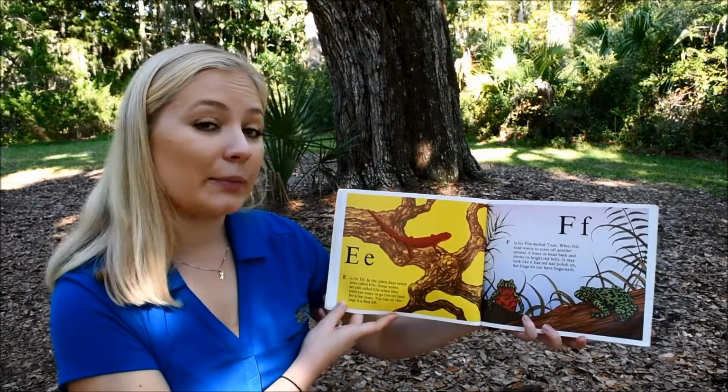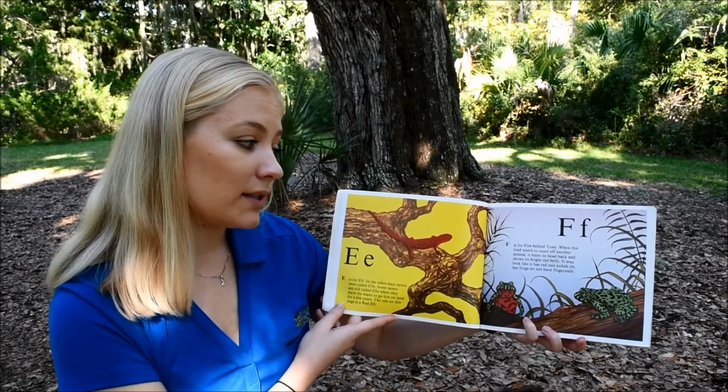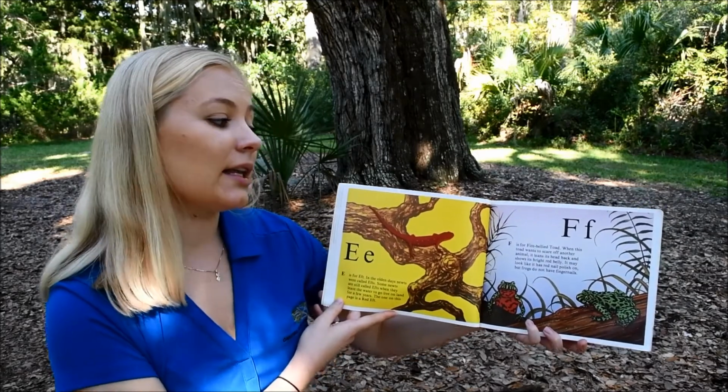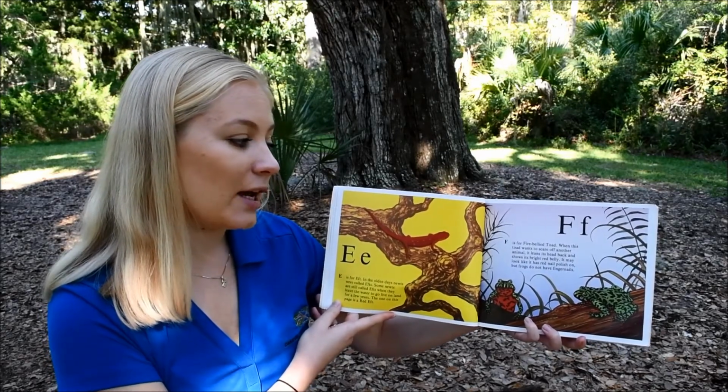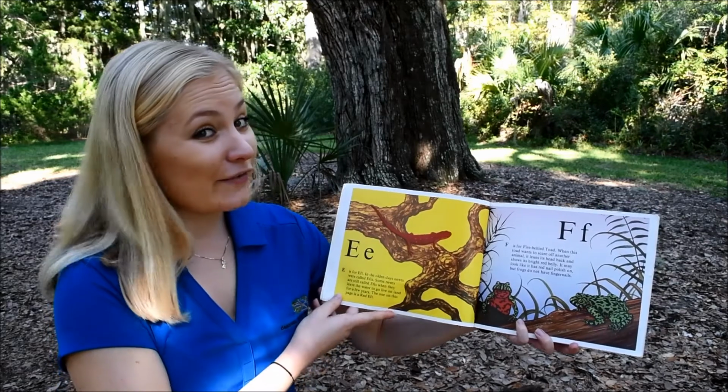F. F is for fire-bellied toad. When this toad wants to scare off another animal, it leans its head back and shows the bright red belly. It may look like it has red nail polish on, but frogs do not have fingernails.